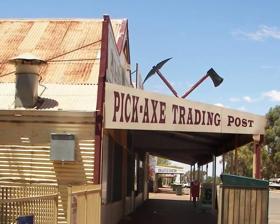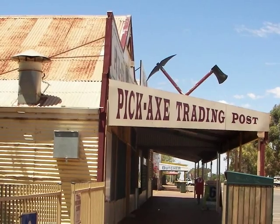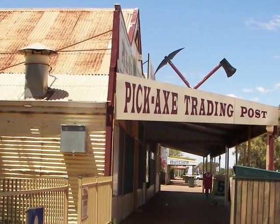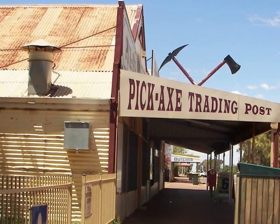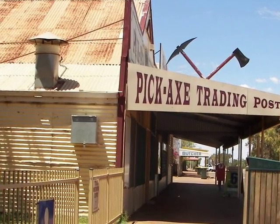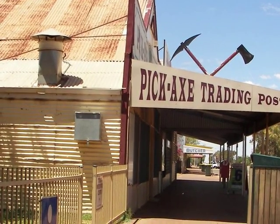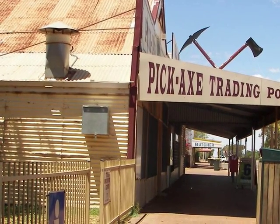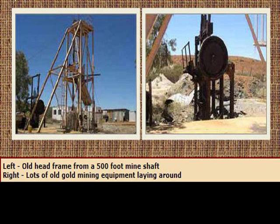Not to be outdone, next door is the Pickaxe Trading Post, which has a large museum inside of gold mining equipment. However, the owner is usually out prospecting, so the post is normally shut. Prospectors are attracted by looking at some of the old relics from the mining era.